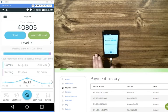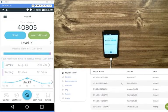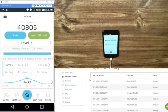The only thing that kind of bums people about this application is it takes a while to pay. It can take up to a month, sometimes longer. But I have my payment history pulled up on their website, and as you can see, I've been paid every single time. I'm just waiting on this one $25 cash out since the end of October, but I'm pretty sure I'm going to get it. I'm not worried about it. I'm just going to keep making my money and keep doing it.